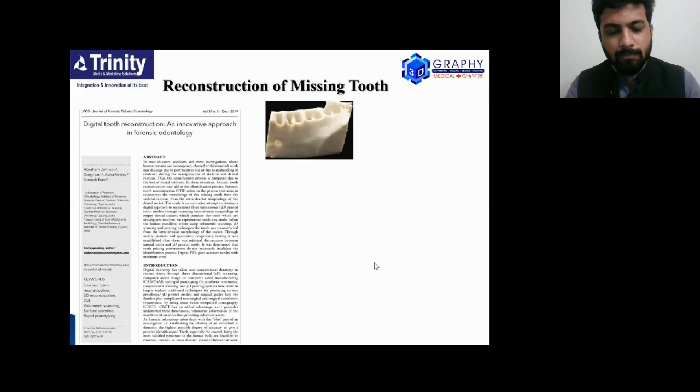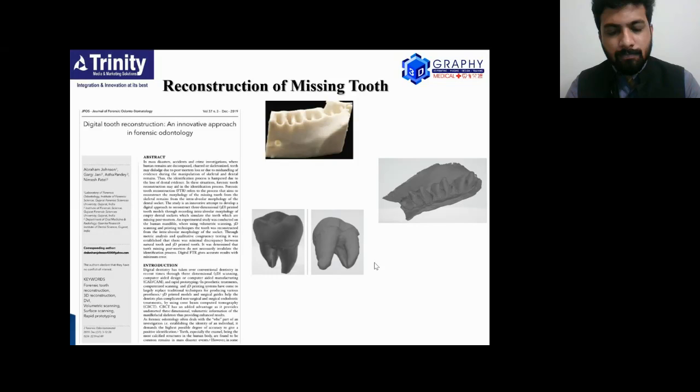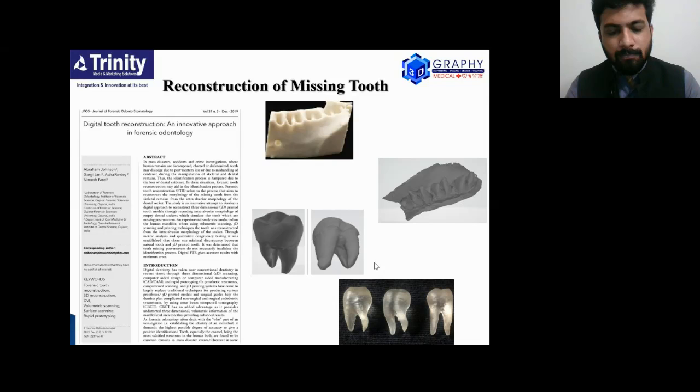After which we took the impression of this 3D printed model, and the impression was scanned, and we were able to extract the root morphology from the scanned impression. On the root morphology, we were able to reconstruct the whole tooth, keeping the reference as the opposing tooth and the opposing arch. And finally, we 3D printed this reconstructed tooth.